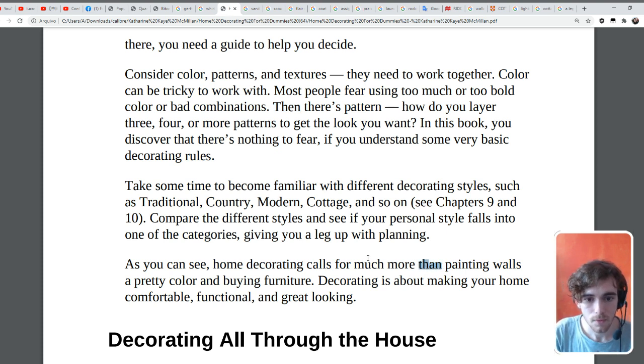No caso aqui, a decoração de ambiente, home decorating, pode ser o ambiente, não necessariamente a palavra ambiente ali, ou decoração de interiores. Acaba trazendo muito mais do que... Acaba abrangendo também, pode ser. Calls for much more. Acaba abrangendo muito mais do que a pintura de parede, painting walls. Pintar paredes, no caso, do que pintar paredes uma cor bonita, pretty color. Pretty seria bonito, seria tipo um beautiful, uma palavra diferente.